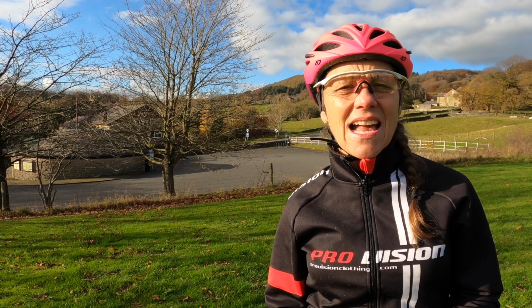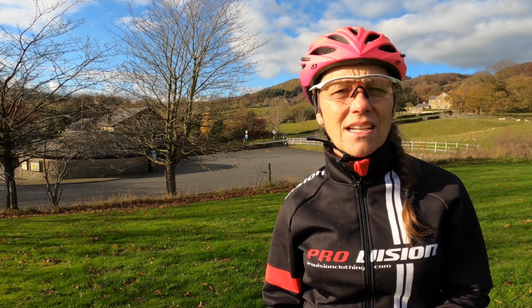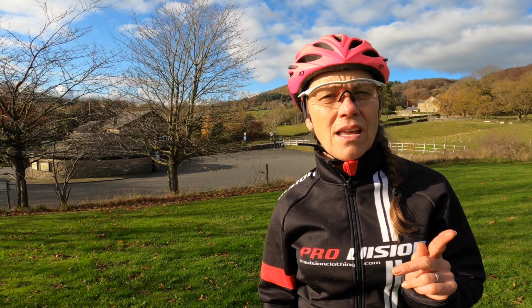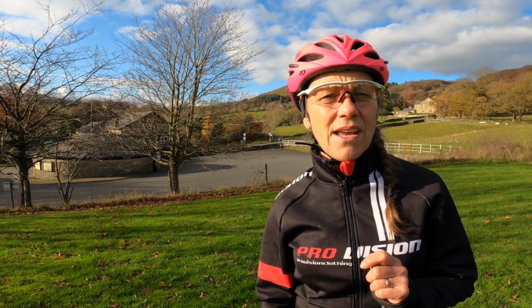Just arrived in Eyam, beautiful old village. It's got a museum and a visitors centre here because in the 17th century Eyam became famous, sadly, because they actually had the plague here and the whole village decided to self-isolate. It's just situated just below a beautiful moor, which I'm actually going to go up onto in a moment, onto a lovely gravel road called the Sir William Hill Track.